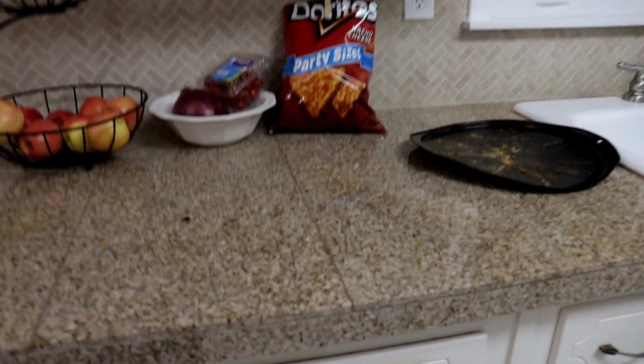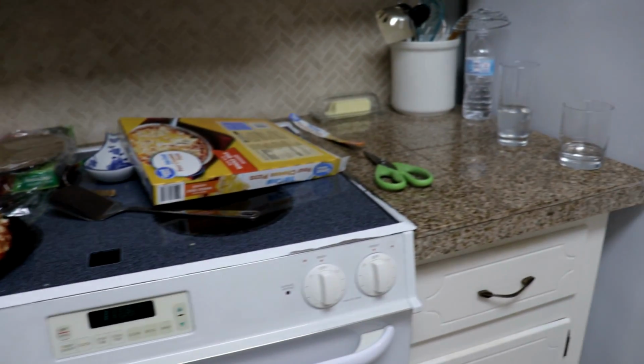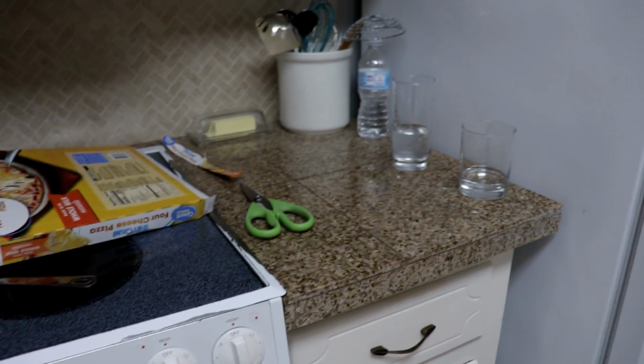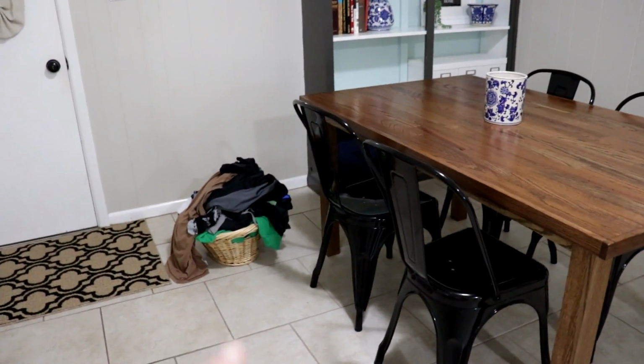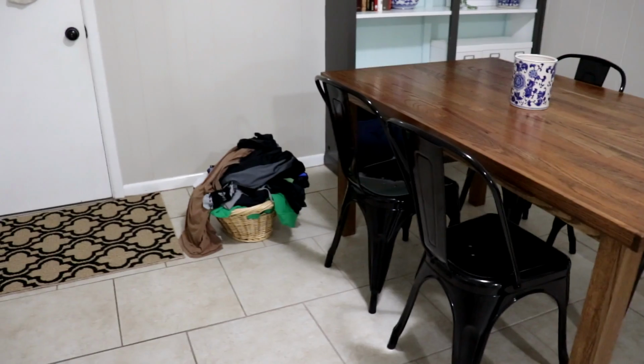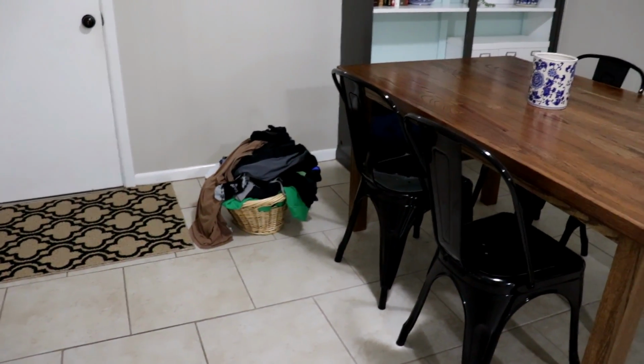Alright, so this is what we're starting with. Lots of crumbs on the counter, chips out, dirty pizza pan. We've got cups, random pot holders, huge mess over here. I need to put that pizza away, trash away, dishes in the dishwasher. This room is not bad, but that is a load of clean laundry that never made it past the inside of the door. It needs to go to the laundry room, get folded, and put away.